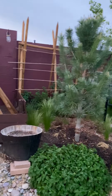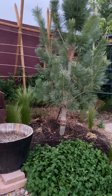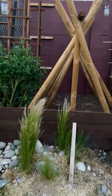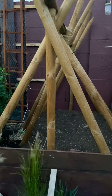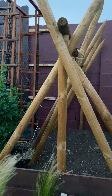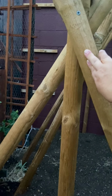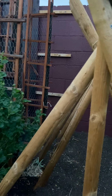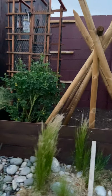And as you can see, the Mexican feathergrass has spread here as well, so I've got to be pulling some of that out. And I'll show you how crazy it is over here. This is going to be the corn bed, and it is almost ready. It's a little late to be putting the corn in, but I'm going to put it in anyway. But I have a little tipping problem with this, so it needs to be attached to the wall, and I want to do that before I go ahead and plant the corn.